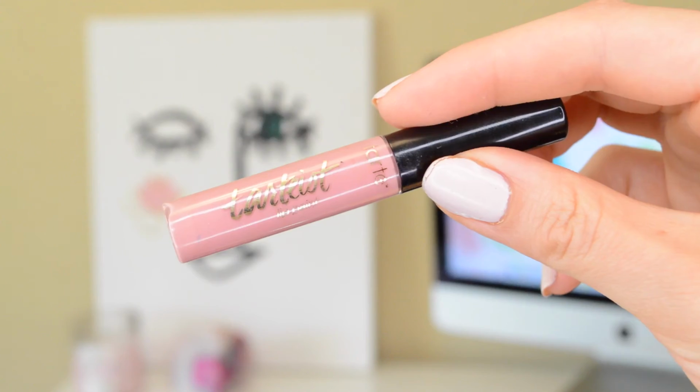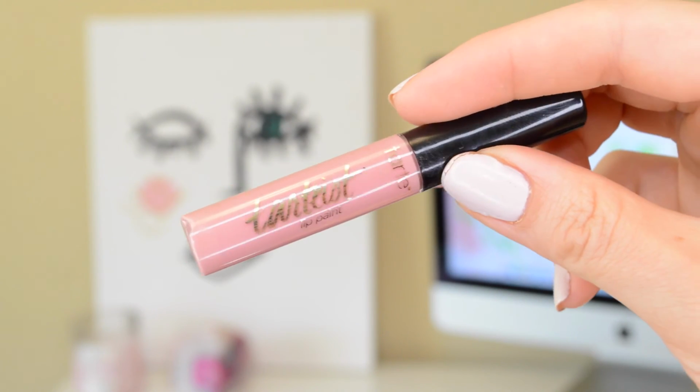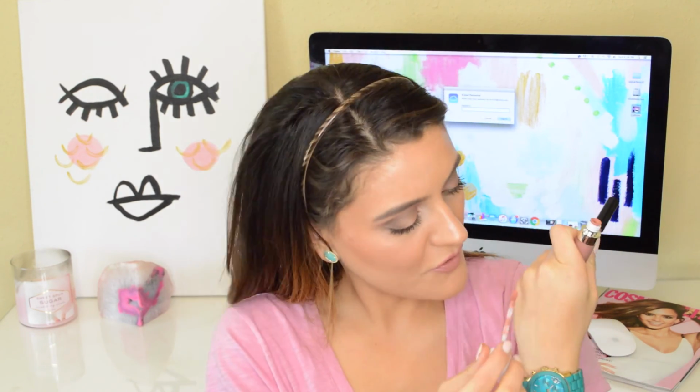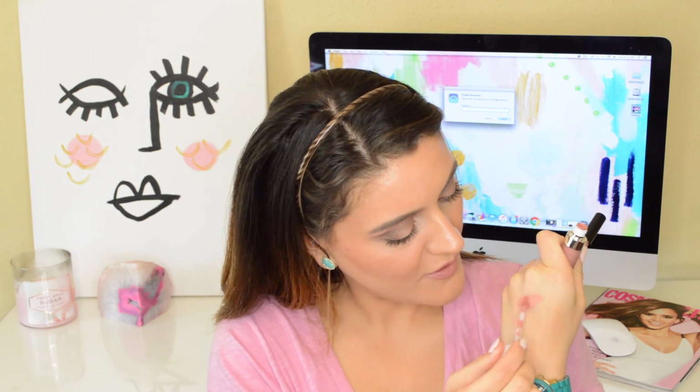I don't know how much lighter this color is, but this is the Tarte Lip Paint in Namaste. I can't tell if this is lighter. I'm trying to figure out if one's lighter than the other. Let's find out, let's swatch it. I know the Tarte lip paints are a little bit newer, so you guys might be interested.